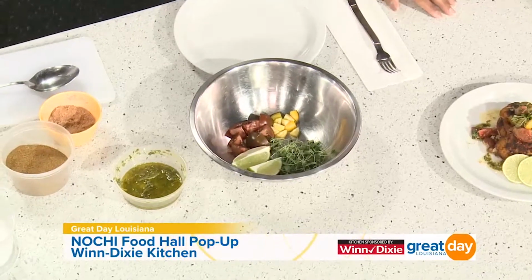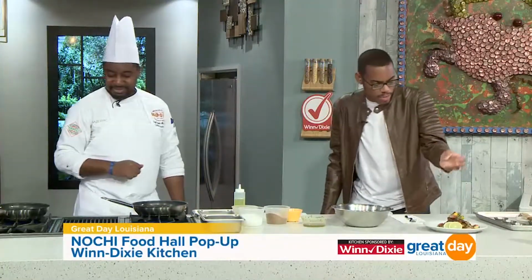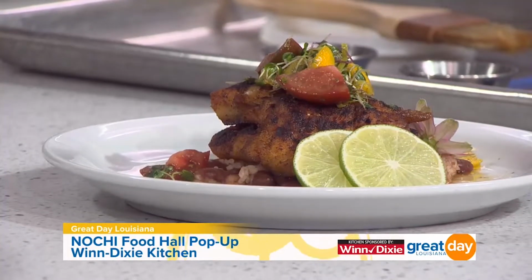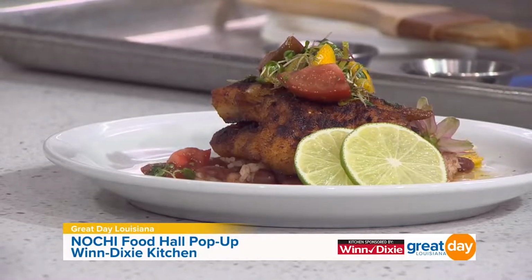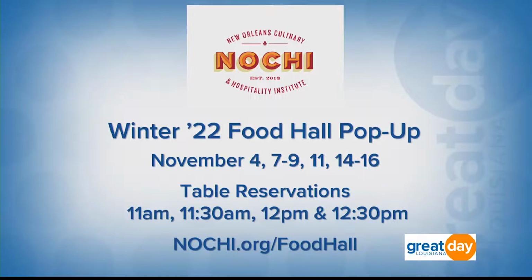Love it. Well, ladies and gentlemen, due to the magic of television, we have the finished product right here. This is, of course, the red beans, the rice, the palo galto really is what it's called. There we go. The sheep's head right here with all of this delicious stuff. Now, look, stay right there, because coming up later, we are going to make another dish with him. But if you want to head over to the pop-up to find this dish and try this dish, they have several dates in November that you can check out. You can walk in or make a table reservation at 11, 11:30, 12, or 12:30. For more information, head over to NOCHI.org/food hall. We'll be right back.